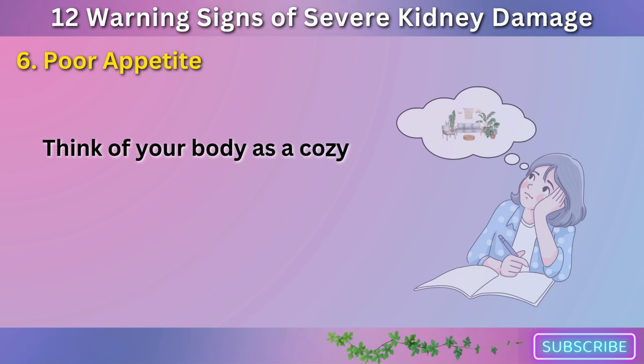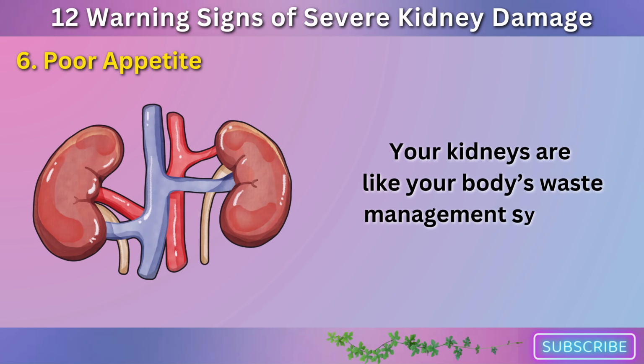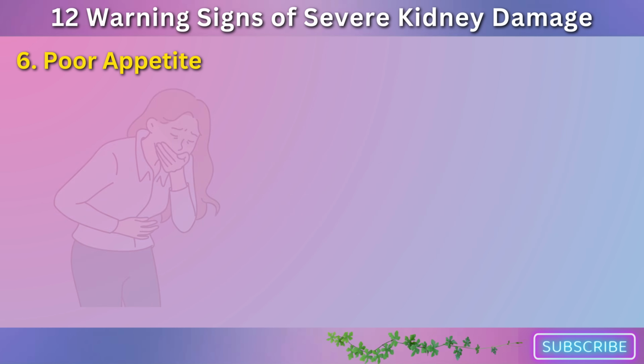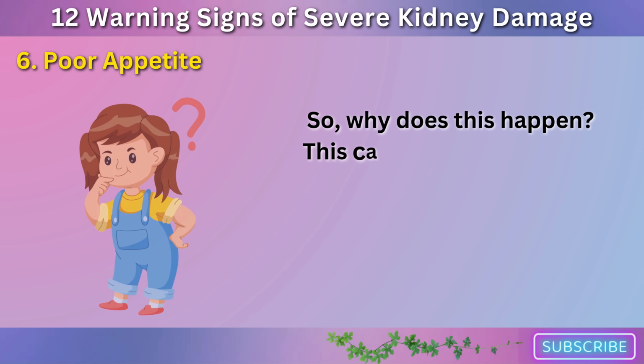Think of your body as a cozy home. If the garbage isn't taken out regularly, it starts to pile up and create a stinky mess. Your kidneys are like your body's waste management system. When they're not functioning properly, waste starts to build up in your system, leading to nausea, vomiting, and even a lack of interest in food. So, why does this happen?